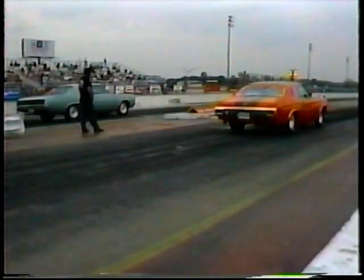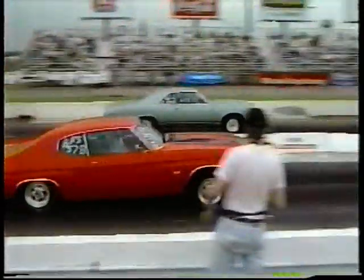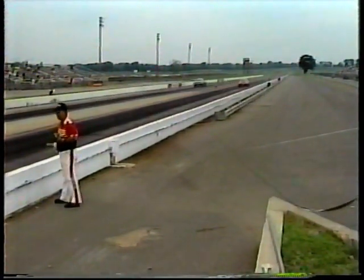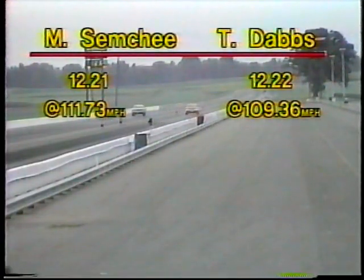Next up is Tommy Dabbs of Hernando, Mississippi in his Bowtie 454 '70 Chevelle versus Mike Semchi of Newton Falls, Ohio in a Pontiac 400-powered '67 GTO. Man, this is a close race. Semchi wins with a 12.21 to Dabbs' 12.22.